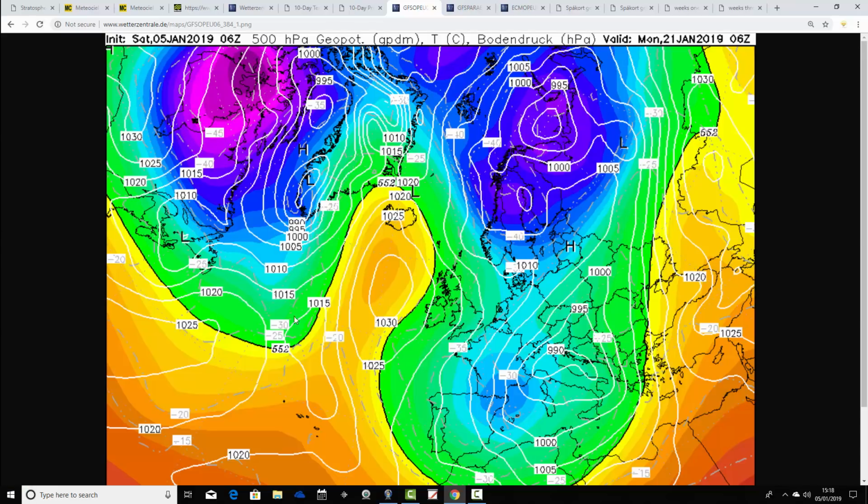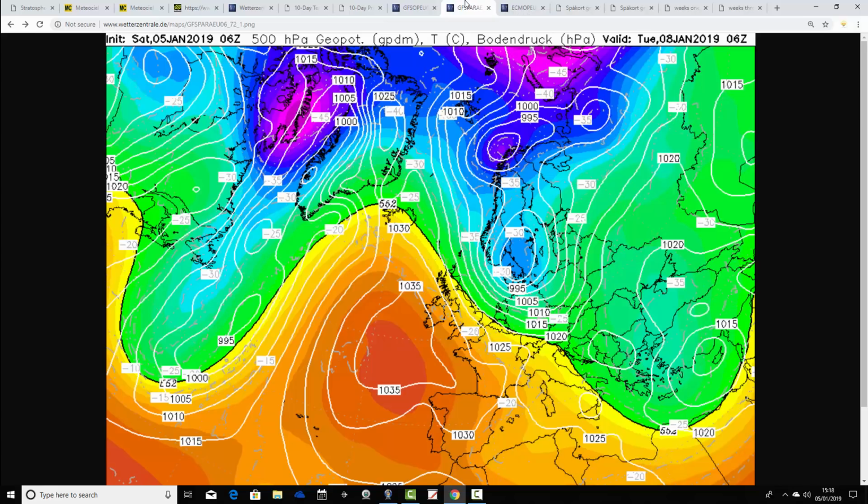Trying to get a bit of a blocking feature going. We've got a mid-Atlantic ridge here through the middle of the North Atlantic Ocean, and it is trying to get itself up towards Greenland as well. It's still not genuine northern blocking there, but it's certainly trying to get itself into that sort of direction. So the third week of January does turn a lot colder on the GFS operational run.